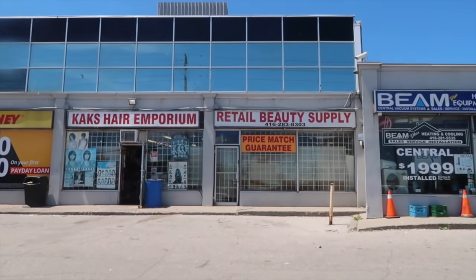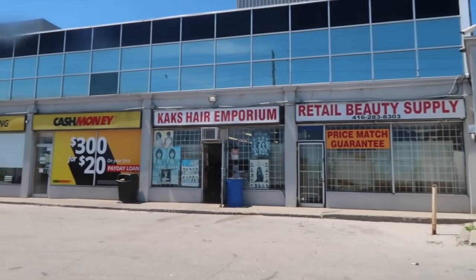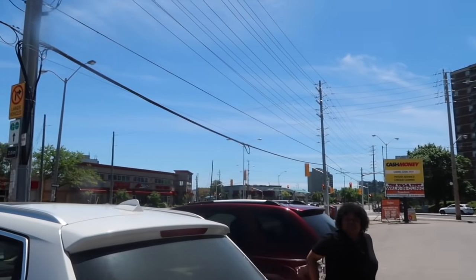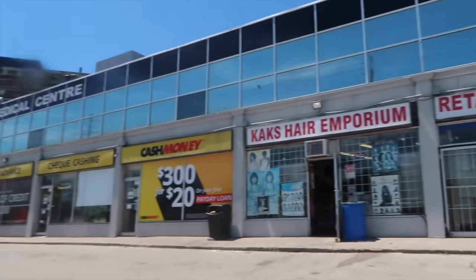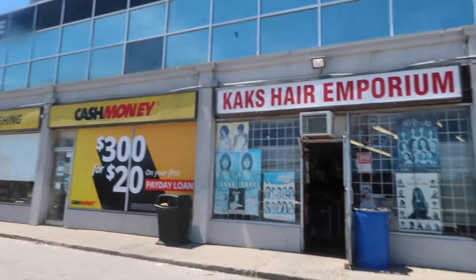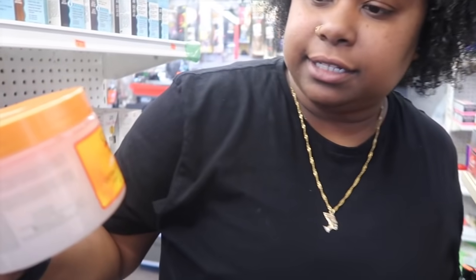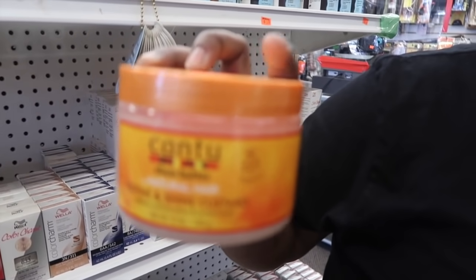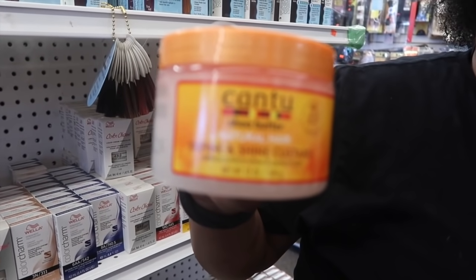Let me show you where we're at. Right here, if you guys are in the east end of Toronto, we're at the corner of Kingston and, what is this, Kingston and Morningside? Yeah, Kingston and Morningside. CAX, I've been coming here since I was like 7 years old. Okay, we're in the store and this is the product that Half was talking about. It's the Cantu for Natural Hair Define and Shine Custard. Focus, focus. There we go.